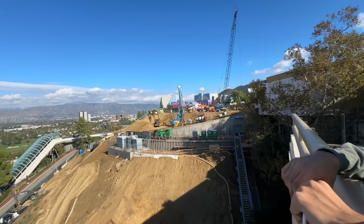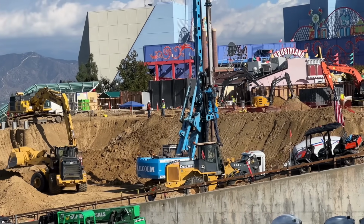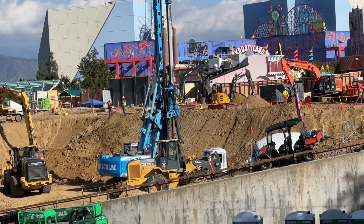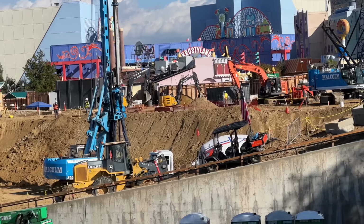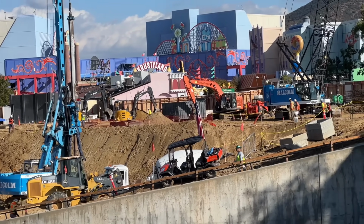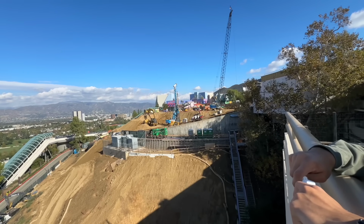So there's a ton of crews working on some concrete foundations. There's a lot of crews working on the hillside there, continuing to move the dirt, and also drilling more for foundations. I don't know how big the station and all the queue area is going to be, but it's looking like it's going to take up most of that section where Animal Actors and Special Effects Stage were.